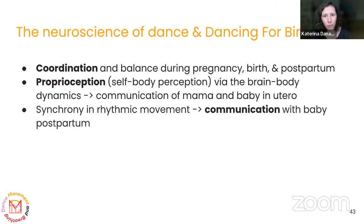Synchrony in rhythmic movement. What I mean by this is when you have your baby and you dance with the baby in the postpartum times, that movement and the synchronization between you, this is communication. In baby terms, this is very strong communication, because babies feel the way you feel. They are very perceptive in this interaction.